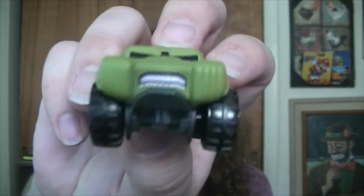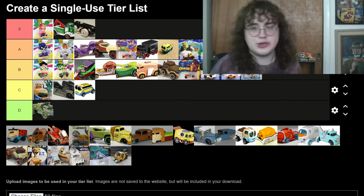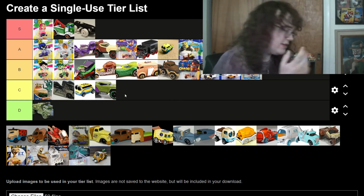Next up, another one, bought in a moment of weakness, the Hulk. I got it for his teeth. I do like the colors, but God, this thing is ugly. I got it for the teeth. It's C tier. I got it for the teeth, because you could see the teeth, you know?